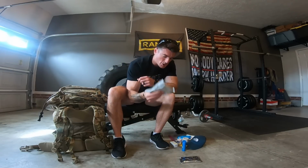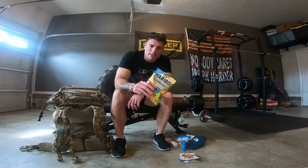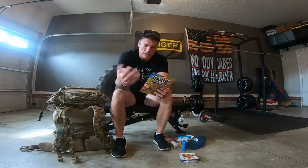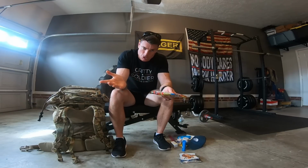Don't worry about the cost too much. You're getting a lot of bang for your buck here. And of course, you can't forget gummy bears. Any soldier is going to tell you that gummy bears are one of the go-to items to bring during a ruck march. You can put these in your pocket. You can get a smaller pack, put it in your pocket. Easy to get to, easy to get down, easy to digest. And they give you that quick, sustainable energy because it's really just pure sugar, okay?